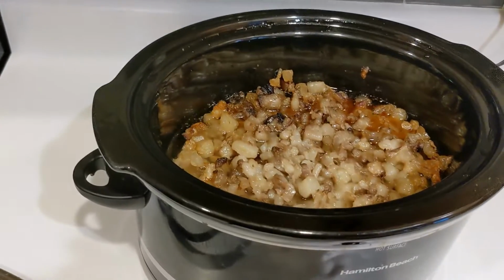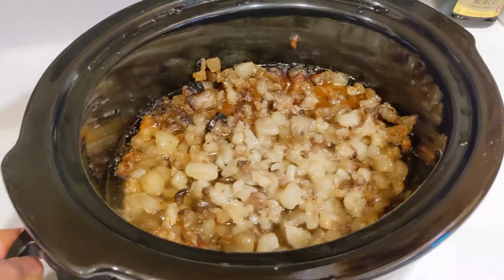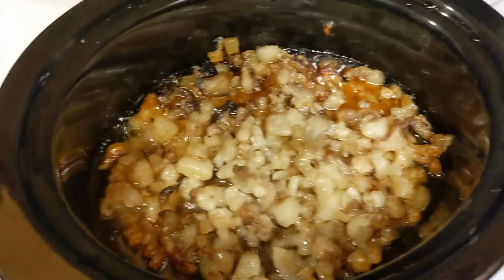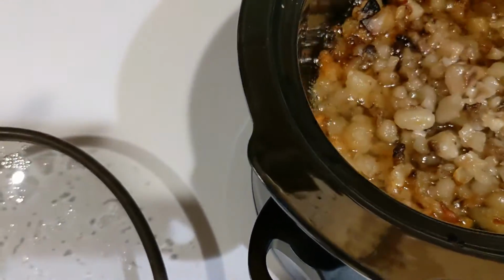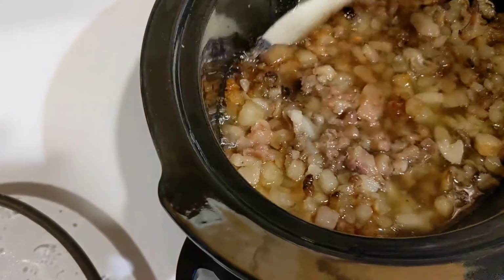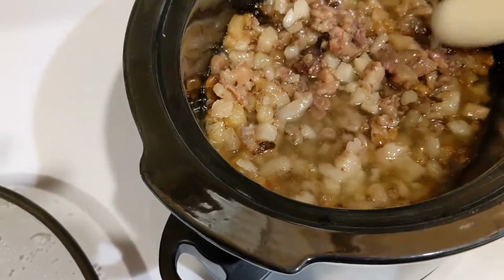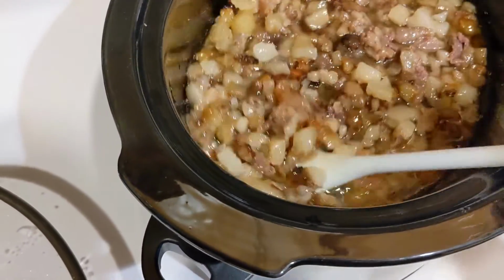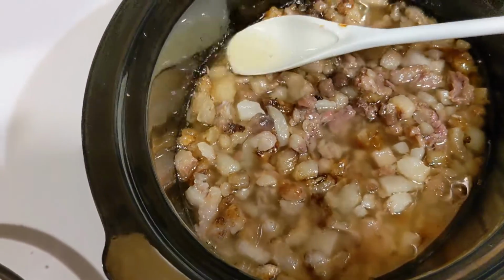Some of our tallow has been rendering down since like 6 o'clock this morning, so a good 7 hours. Once the fatty chunks have transformed from white to brown, you'll know that your tallow has been fully rendered and is ready to be filtered. In large batches, this process may take up to 12 hours.